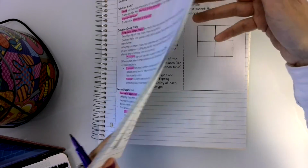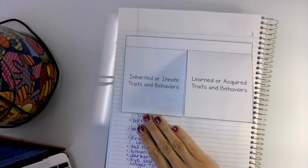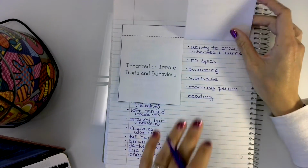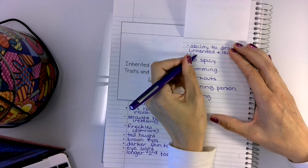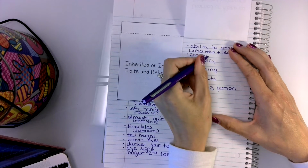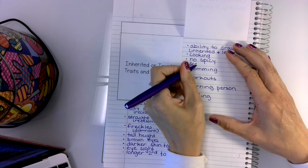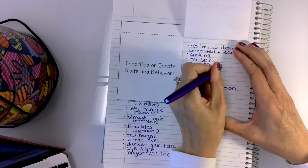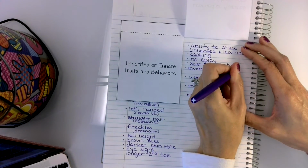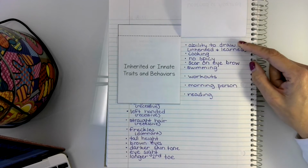All right, let's look at our list. So you guys are going to make your list. I'm showing you what my list looks like right now as an example. Okay, so we already did the inherited traits. Now we're doing the learned. All right, I got to add some to mine because those examples made me think of it. All right, so some of my learned traits are my ability to draw.